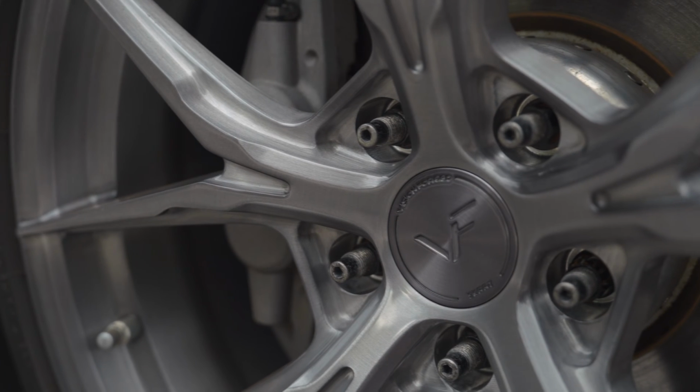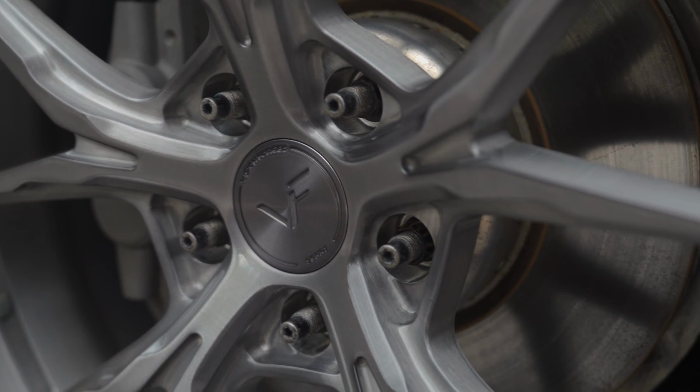In addition, I did do the stud conversion kit on the wheels. So that's from Keys Motorsport. It's motorsport hardware.